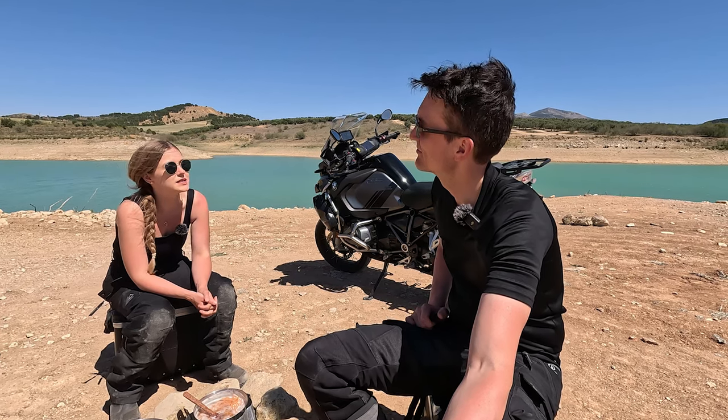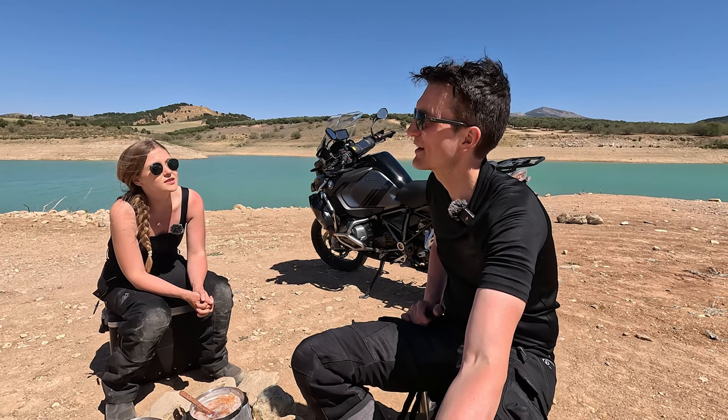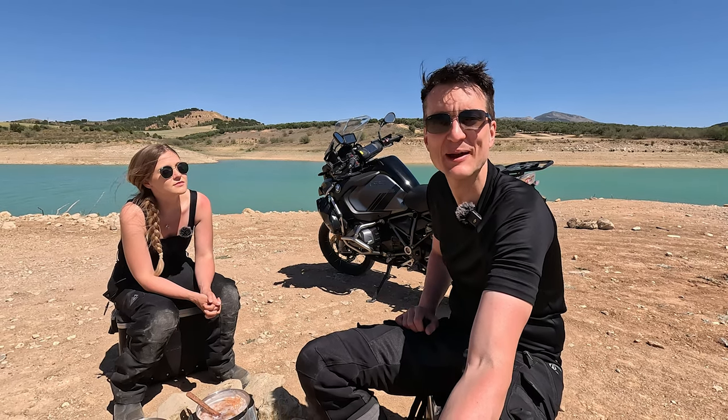It's still another 2 hours to Malaga, and I think the roads are just going to keep getting better. Yeah, there's some good roads up ahead. And we quite like riding into the evening because it's not quite in the midday sun. So yeah, gonna eat this and we'll get back on the road in a minute.